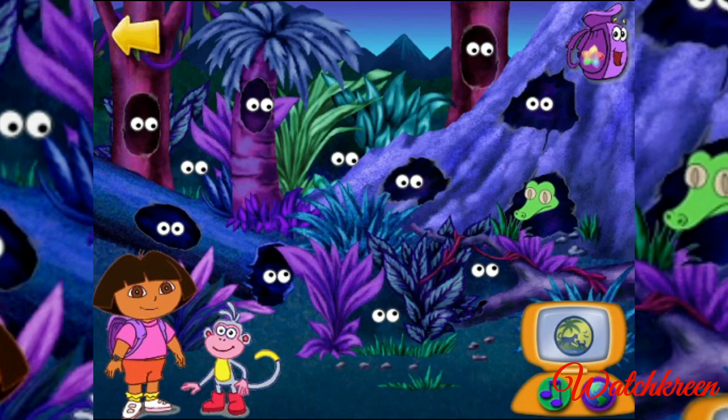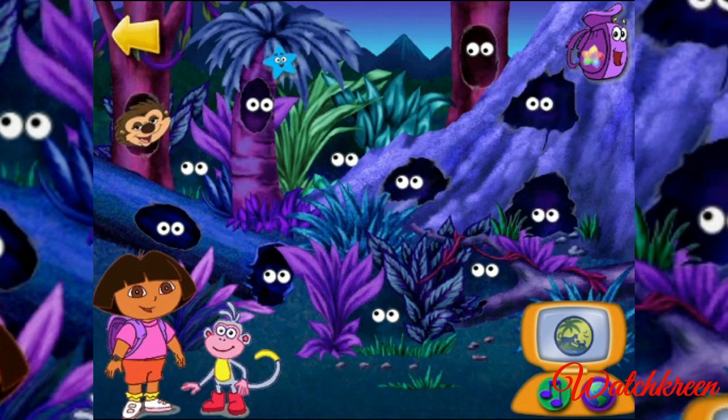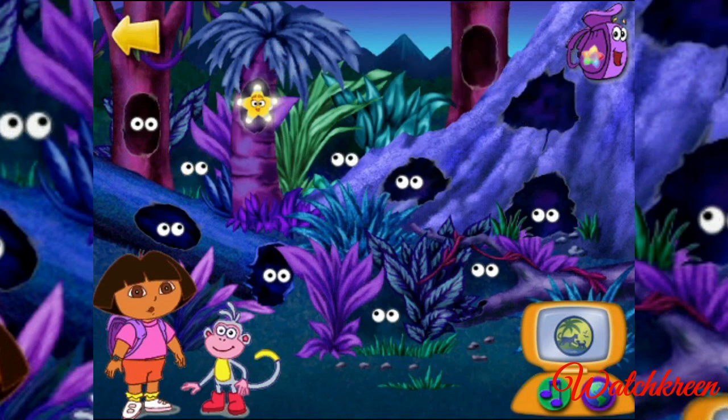Emerald tree boa. Prehensile tail porcupine. Almost matched that time. Give it another try. Two-toed sloth. Ocelot. Almost matched that time. Prehensile tail porcupine. Prehensile tail porcupine. I bet they're glad to be together again.